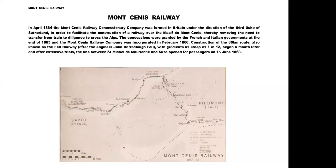There were extensive trials to make sure it was going to be an operational success. There were some problems. One of those was with the engines, but also in the construction of the railway, they had one really bad weather winter, which was blowing, washing away parts of the mountain and the track as fast as they were building it. But nevertheless, they got it operational. So it ran between Saint-Michel de Maurienne and Susa.